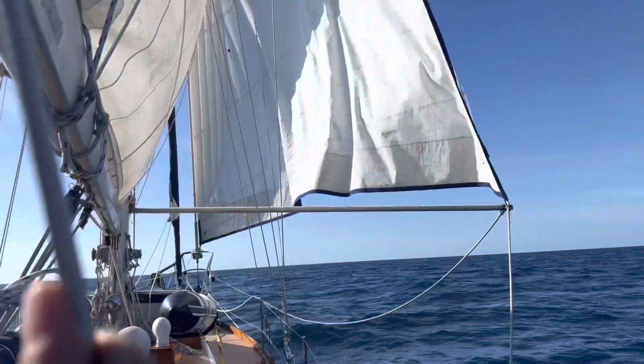Just left the Hawk Channel and we're on the edge of the Atlantic Ocean. Right now we are traveling about 5.5 knots. We have the Genoa and mainsail out. The weather conditions couldn't be better. You can see the watercolor behind me, how beautiful it is. It's a gorgeous day, having a great time. Over and out.